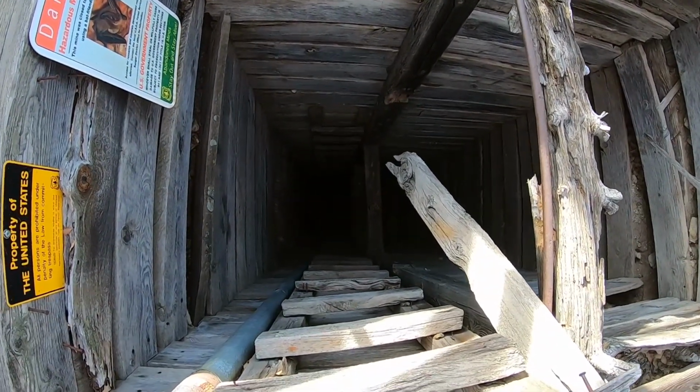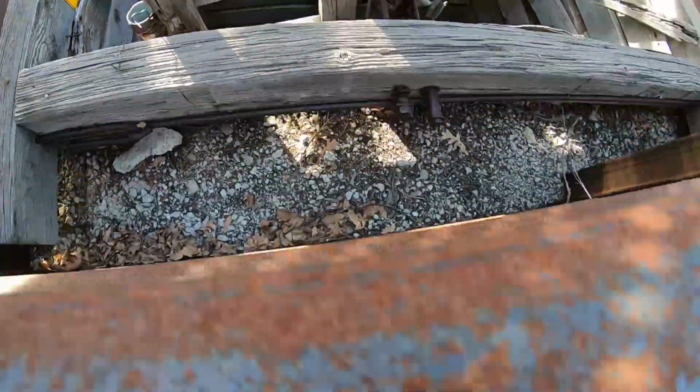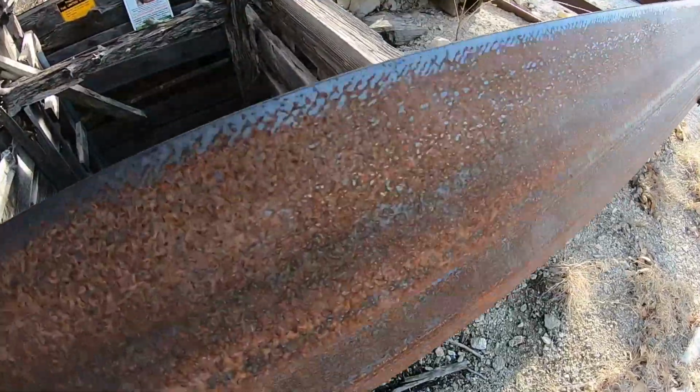Wait, look at that white thing in the middle, dude. Yeah? Wham. That can't be bomb. Yeah, for real. Yeah, you can't even get your head in there. I could probably.